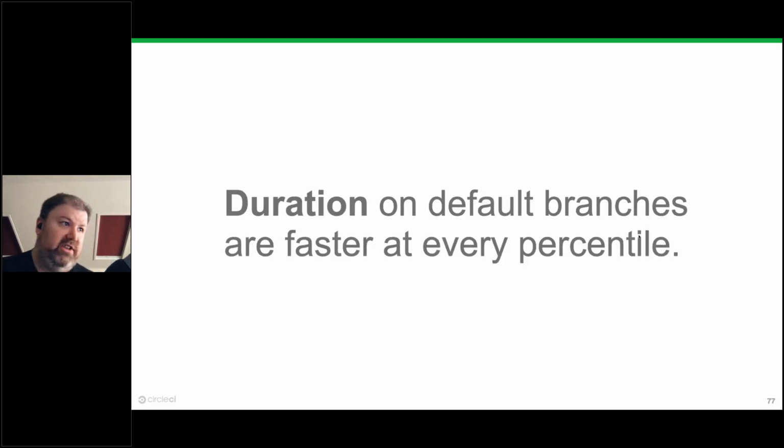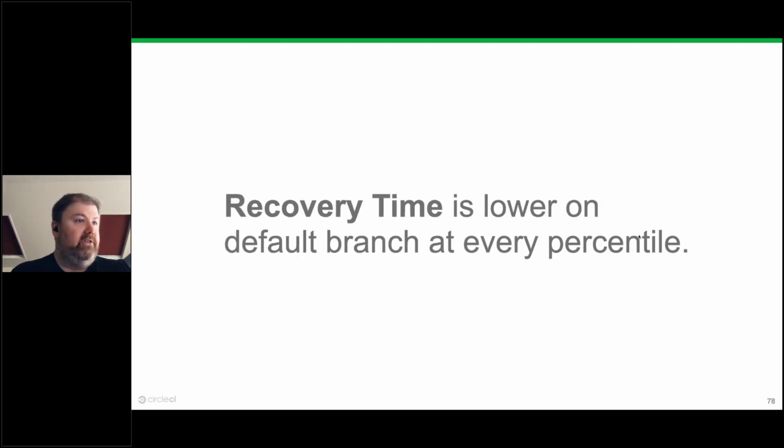The duration on the default branch is faster at every single percentile than it is on feature branches at large. What this basically means is branches that are not mainline generally finish slower than branches that are mainline. Again, that makes sense because there's new experimentation going on. Perhaps your tests are flaky, perhaps they need to be optimized, but as they get into mainline, that happens. And also recovery time is lower on the default branch at every single percentile. So when you're on your feature branches, your recovery time is significantly longer than on the mainline branch at every single percentile.